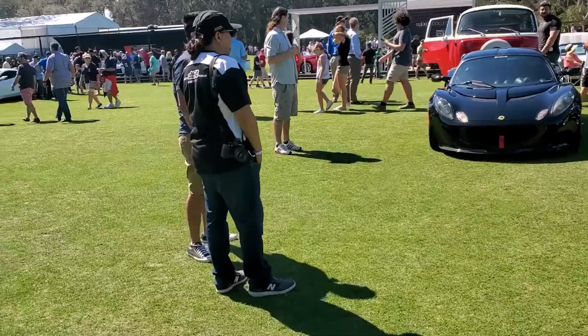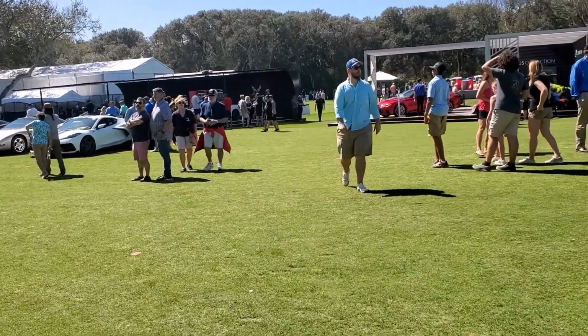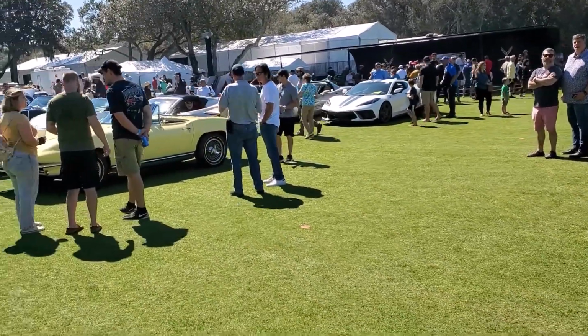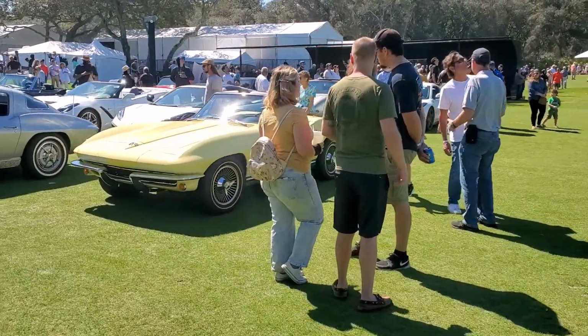I think everyone's getting ready to line up because all the cars are going to come driving through here. So I think that's where we're going to get some good shots. So we got a new Vette, some older Vettes. So this must be all the Corvette section. This is all for Corvettes.